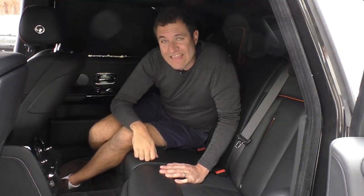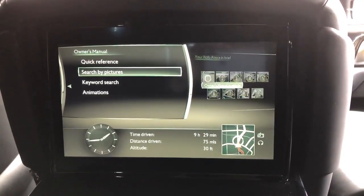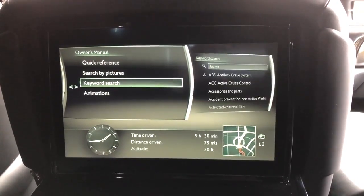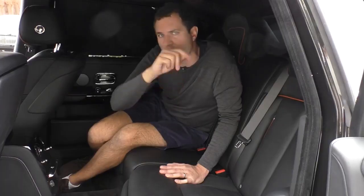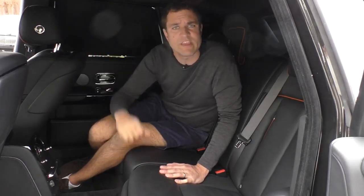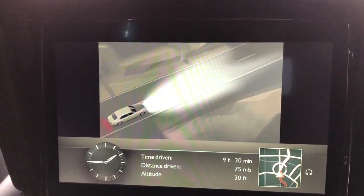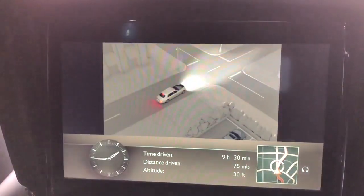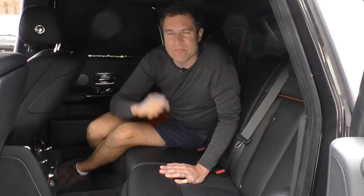You can also check the owner's manual. Take a look at this. You can go into the owner's manual from the back seat using a screen, and you can just sort of browse through the owner's manual and see what's going on. You can also check out the wonderful Rolls-Royce owner's manual animations, one of which, well, I'll let you take a look at. Various light controllers optimally adapt your vehicle's headlamp light to an extremely broad range of road situations. Ah, that's something that no one is ever going to watch.